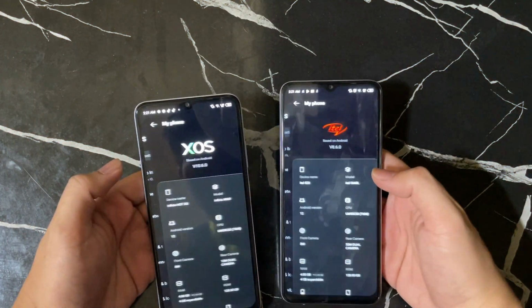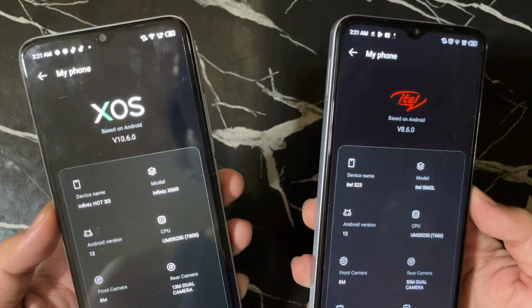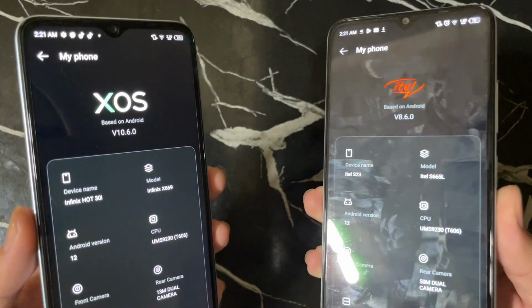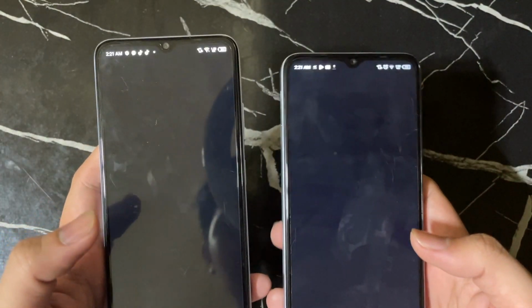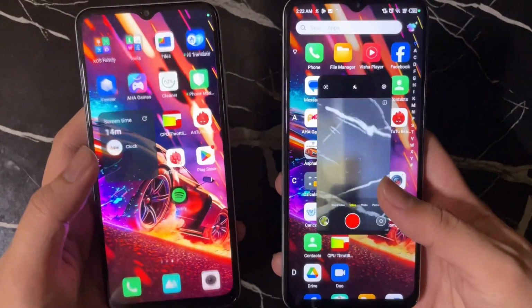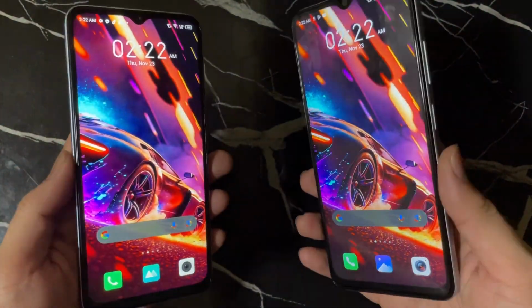Sa UI naman, naka-XOS 10 si INFINIX Hot 30i while si S23 4G naman ay naka-ITEL OS 8, and both are based on Android 12. Both almost have the same skin customization, but out of the box I can see the ITEL S23 4G has a bit lesser bloatwares, but still both are almost the same lang naman.